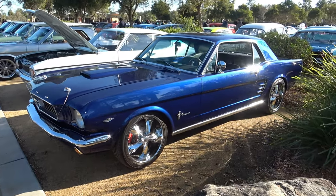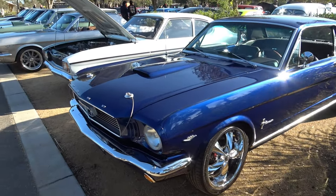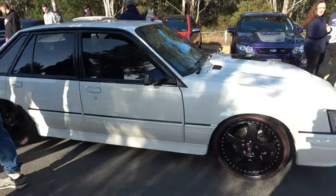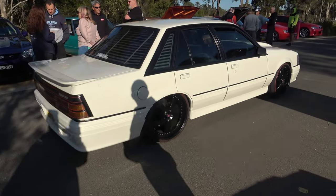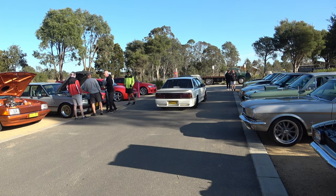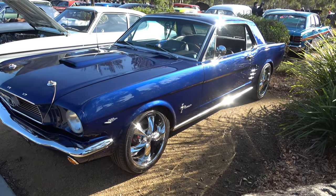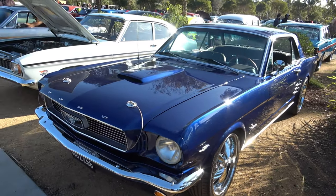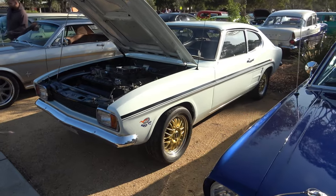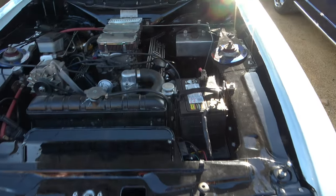Got one hectic looking Muzzy over here, ladies and gents, as I hear something beefy coming in behind me, and it's a BK. In the white, check out the rims on that. Yes, sir. Calais. No mucking around. No worries. I love the colour on this blue Muzzy. Yes, sir. I think I said that before. Okay. This cracker Capri, ladies and gents. V6.